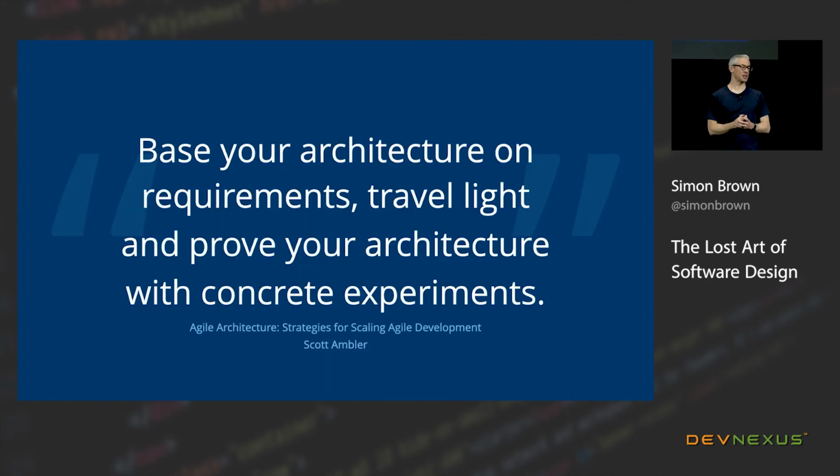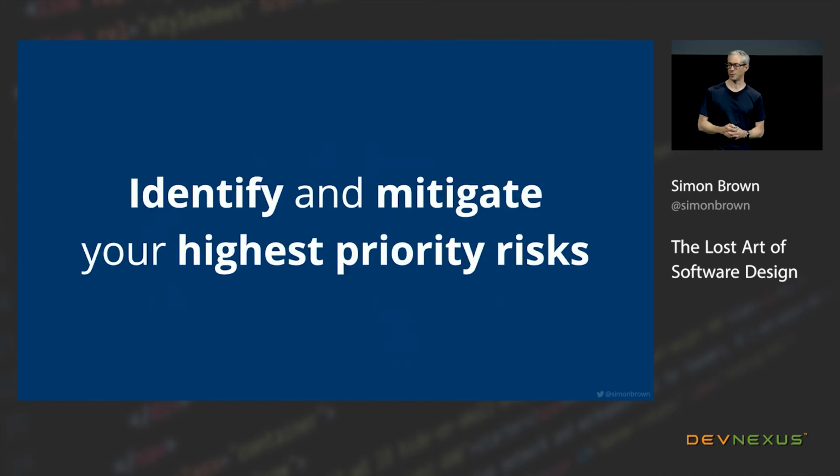Scott Ambler has a great essay on Agile architecture, and he says this: you should base your architecture on your requirements, both functional and the quality attributes, travel light, so yeah, just do enough, be agile, and prove your architecture with concrete experiments. And that's really the other part of this equation, of course.